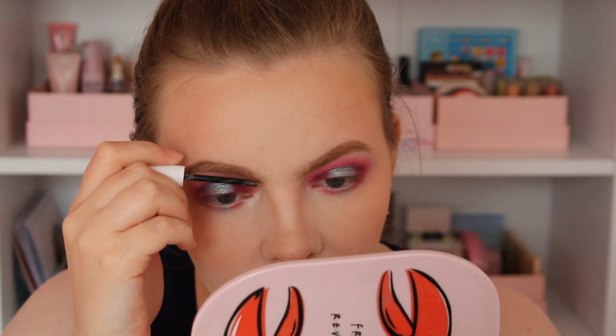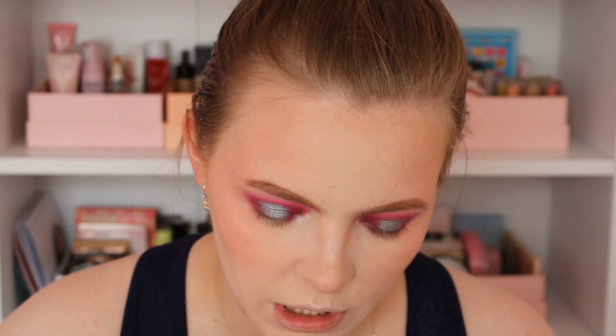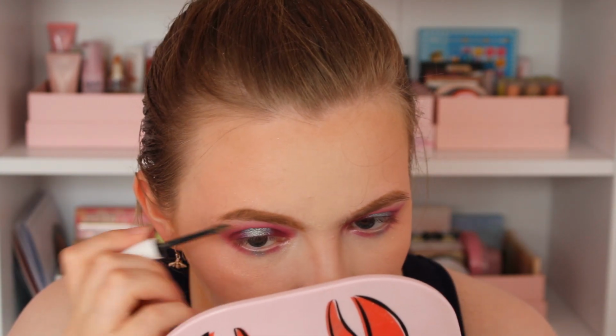This was in my project pan last year. I don't mind the product, it's just getting a bit old, and I was using it for my project pan but didn't really have much of an opinion on it, and I just have better brow gels, I think.